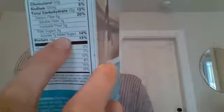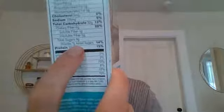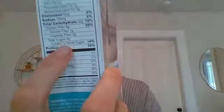And then the sugars. Total sugars are here. Underneath it are added sugars. Added sugars are sugars that are added into the food during processing. They're not naturally occurring. So you can see here on this cereal that there are 9 grams of total sugars, 7 grams of added sugars. That means there's 7 grams of added sugars, and the other 2 grams that make up the total 9 grams are naturally occurring. So look at those added sugars.